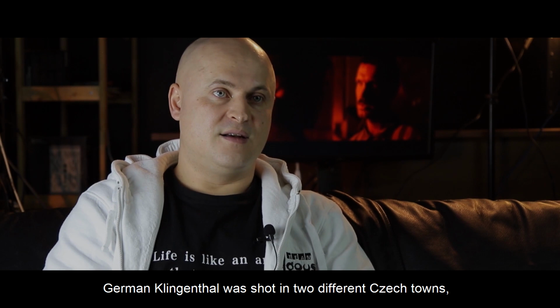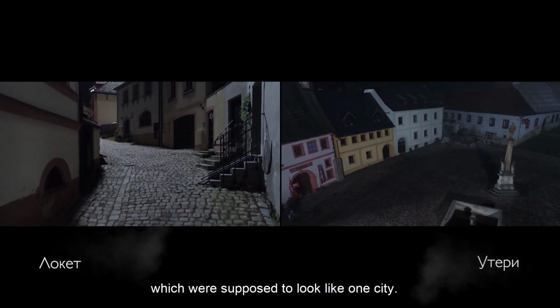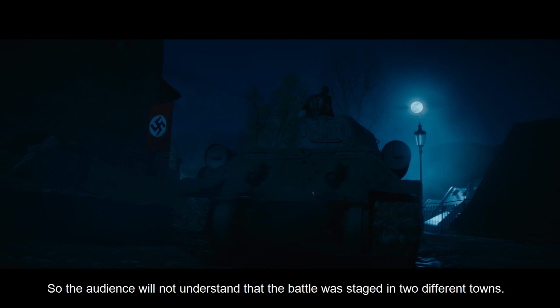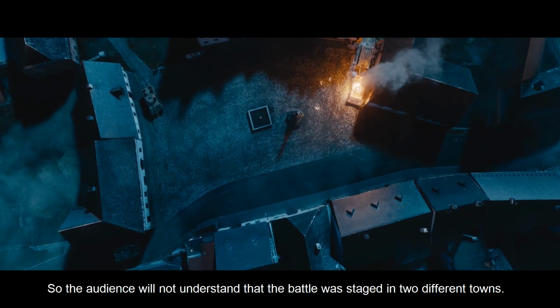German Klingenthal was shot in 2 different Czech towns, which were supposed to look like one city. To do this, we had to carefully go through pre-production in order to understand which part of the battle we're going to shoot where. So the audience will not understand that the battle was staged in 2 different towns.